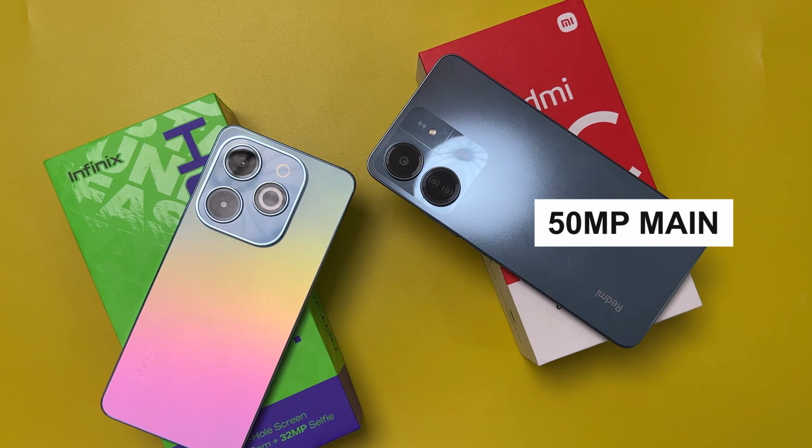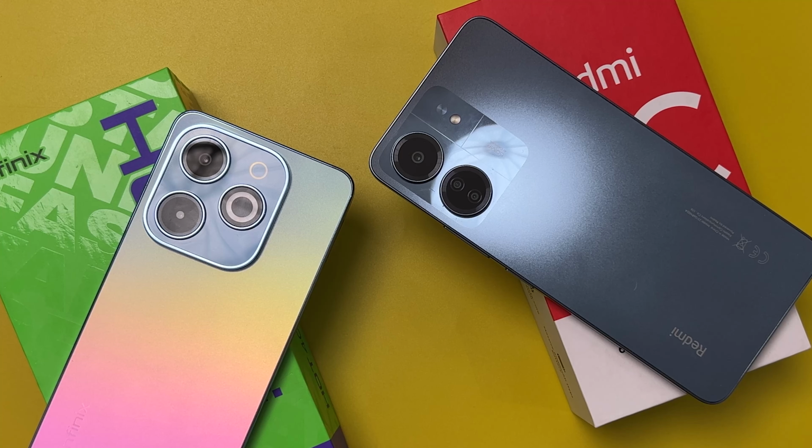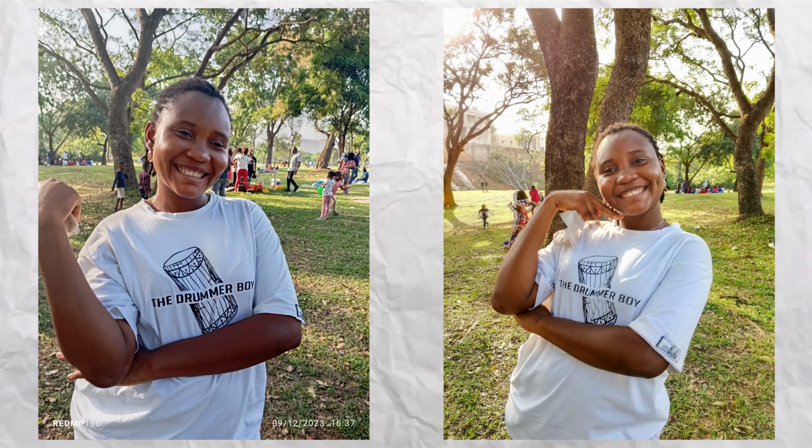Both phones have 50 megapixel main cameras, but the Redmi 13c comes with an additional 0.08 megapixel depth sensor. Now, pictures taken by both phones look pretty decent in my opinion, but those taken by the Redmi 13c tend to have a little bit more contrast, color, and depth. But honestly, when you consider the price point of these two devices, it just boils down to the kind of feel that you like. The Redmi 13c obviously has a warm feel to its pictures, while the Infinix Hot 40i has a very vivid feel to its pictures.